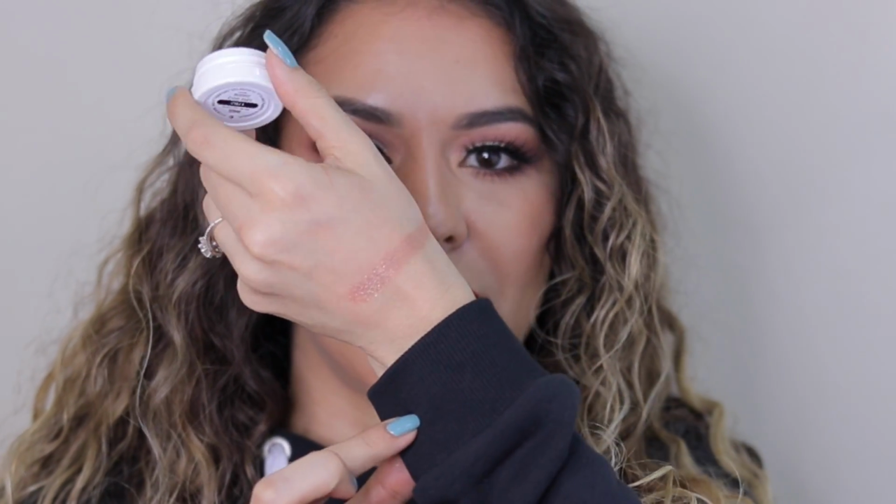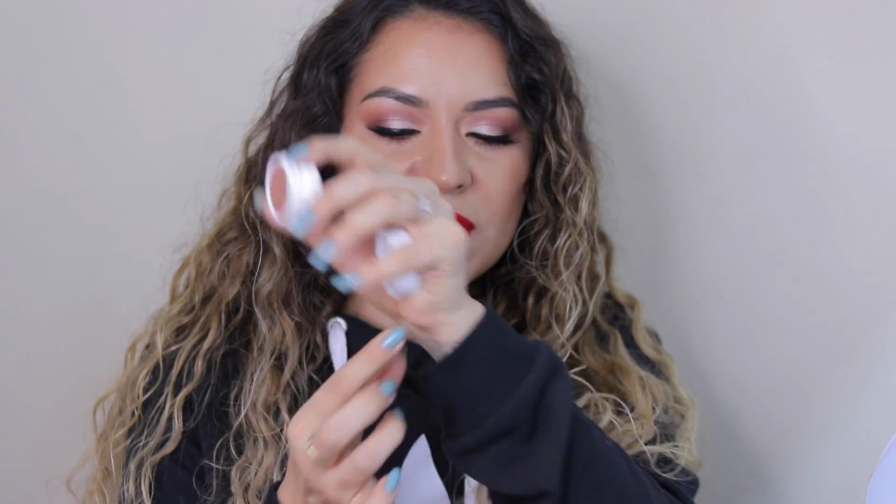It's just so gorgeous, especially for the spring and summertime. It's a very light bronzy eyeshadow with gold shimmer. It's so stunning. I love this for all over my lid. And the next one that I picked up is called Catnap.